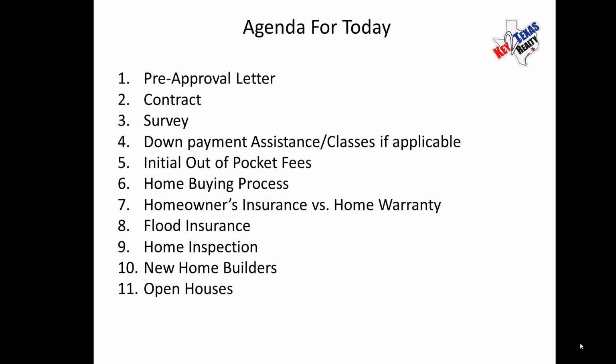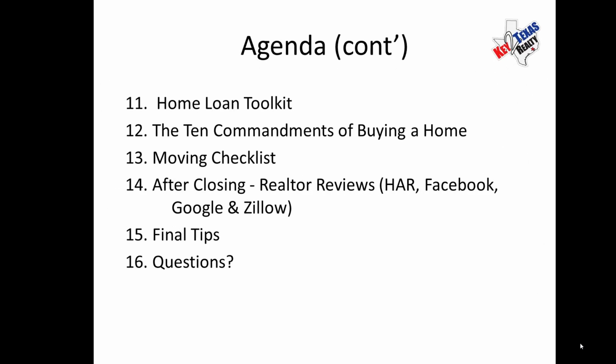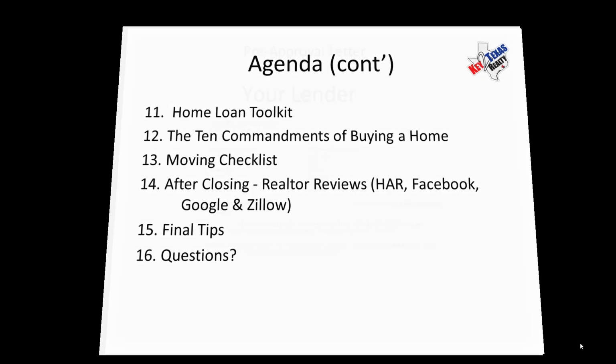Homeowners insurance versus the home warranty, flood insurance, which is totally separate from homeowners insurance. A lot of times people think that if the house floods that it's covered because they have homeowners insurance. That's not true. Home inspections, new home builders, open houses, the home loan toolkit, the 10 commandments of buying a home, the moving checklist, after closing, final tips, and any questions that you might have.